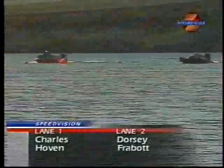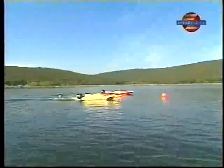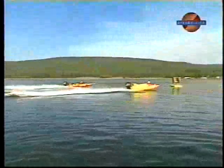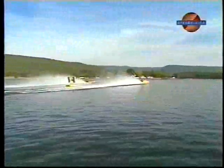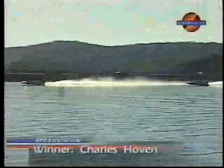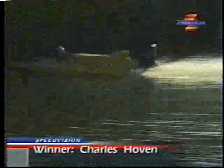More round 1 action now. Charles Hoban in lane number 1. He's set to face off against Dorsey Freebot. He's in lane number 2. Hoban from Saraland, Alabama. Freebot from Altoona, Florida. And we've got a start as Hoban is out of the blocks first. He's running a Mirage Quartermaster with Mercury power, but Hoban just running away with this one as he's going to be victorious. So Freebot's handed the loss.